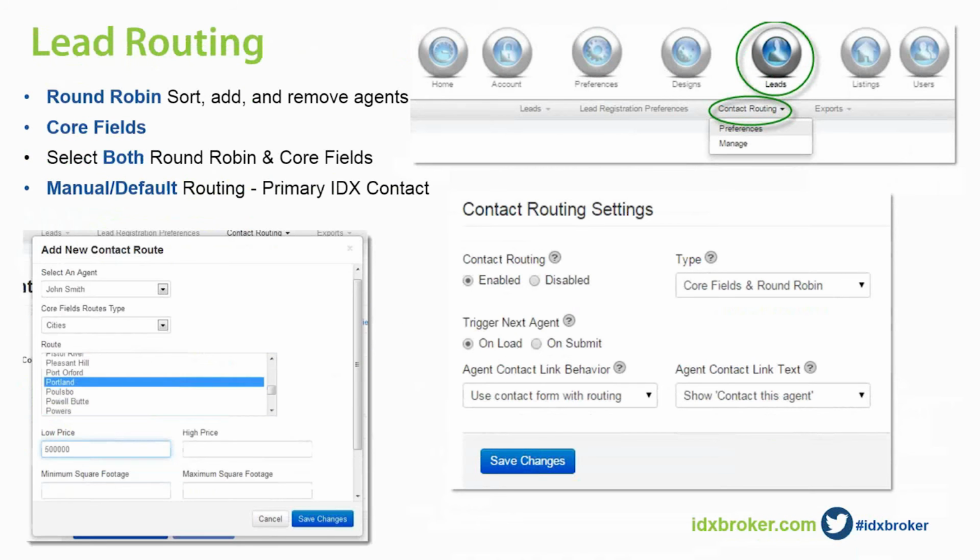Lead routing. This is going to be under the Leads tab now in the main navigation, under Contact Routing in the sub-navigation. Some of this does get confusing when it comes to lead routing because there are so many different ways to route your leads. So just let us know if you have questions, and we're happy to help with specifics.